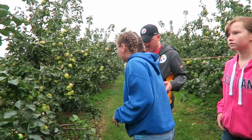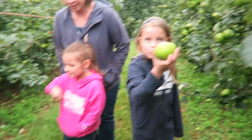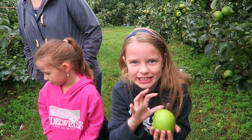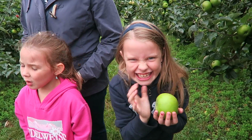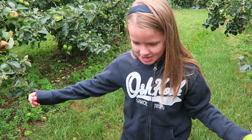So picking apples. Let me show you. Look at this big one. Sometimes the trees go around into the road. That one's a nice one. What are you going to do with that one? It'll go like this. It's my crystal apple. Oh, okay. Let's do this.